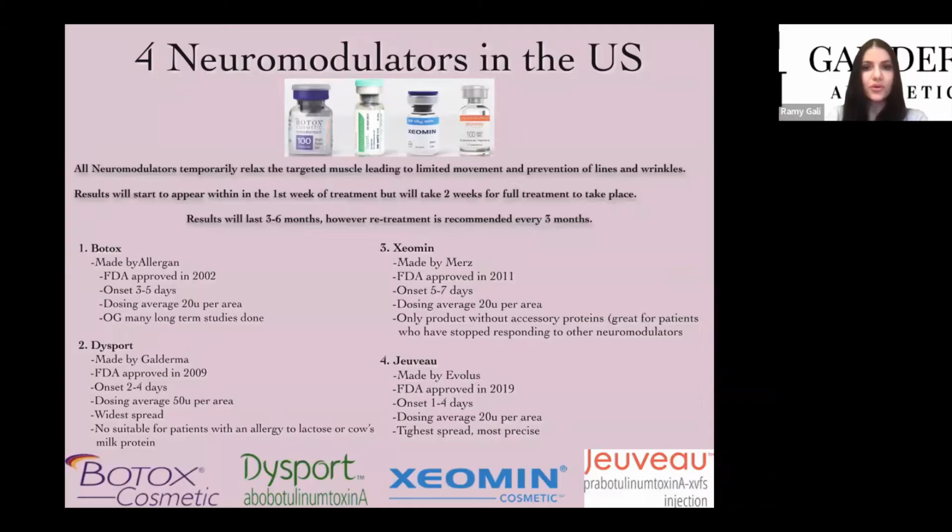Currently on the market, we have 4 neuromodulators. They're FDA approved for usage: Botox, Dysport, Xeomin, and Jeuveau. All 4 of the neuromodulators work very similarly in that they're temporarily relaxing the targeted muscles to limit movement and soften fine lines and wrinkles. Results typically start to appear within the first week with all the neuromodulators, and we'll wait about 2 weeks for full treatment to take place. Results will last about 3 to 6 months, and retreatment is usually recommended every 3 months.